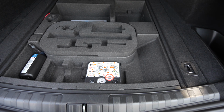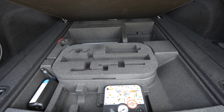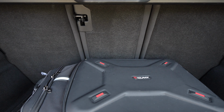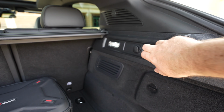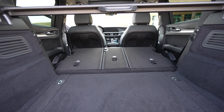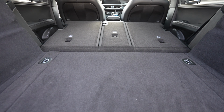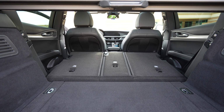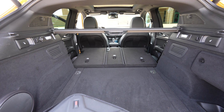Underneath of here we just get a tire inflator kit, but there is room for extra storage, and a spare tire is optional. The other nice thing is that we've got a center pass-through right here, so you can put skis or long items back here. Otherwise, pull the handle, release those, and they don't pop forward. If you give them a good push, you can get them to go down. This is a pretty flat load floor right here, so if you don't need the second row, you've got a good space with this. Still not as much as you'll find in other crossovers, but that's not the priority in this sporty Stelvio.